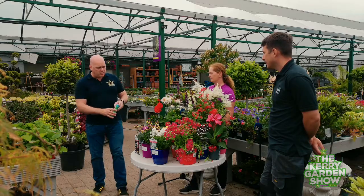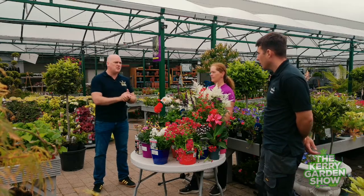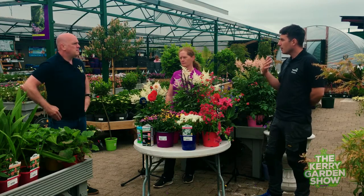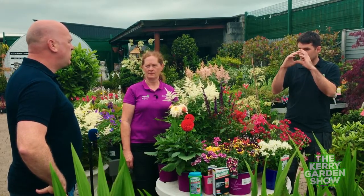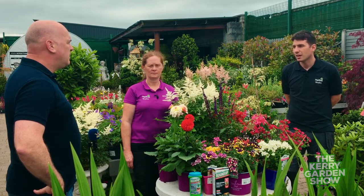And even with the Roundup as well, Ger, it's one application and it'll take a few weeks? Yeah, you will see, with the weather we're having at the moment, if you put it on in the evening, by the following evening, because it's so dry, you just see the plant starting to wilt a bit. But it will take anything from 7 to 10, 14 days.